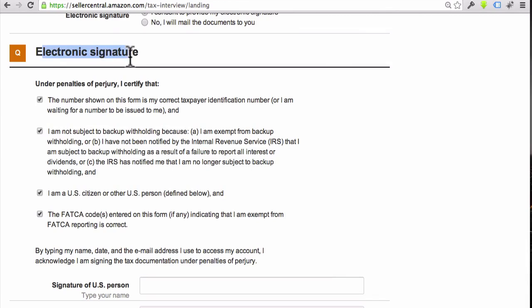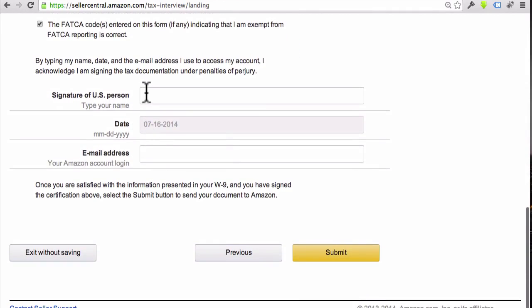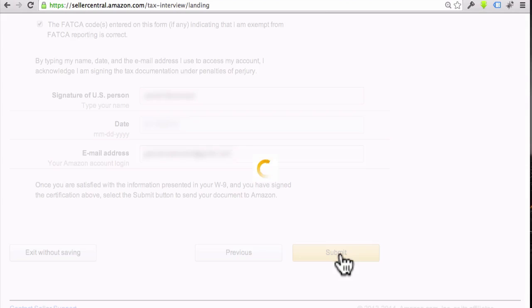Underneath where it says electronic signature, go ahead and put check marks in all these. As long as they do apply, you'll probably want to double check to make sure that these are true. I just put checks in all these. And then let's go down to the bottom, and you can sign right here. So just type in your name in this box. Then put in your email address, and as soon as you do that, click the submit button.